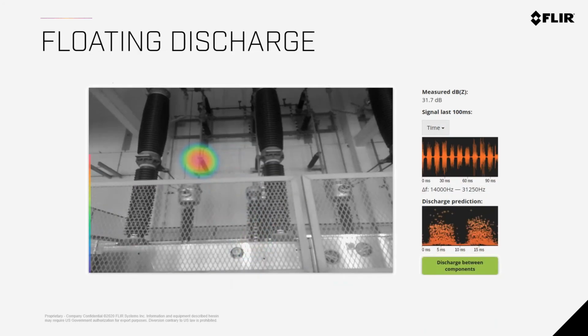Here's a floating discharge. So not necessarily an issue here, but sometimes between our different components, we might have some of this discharge between the two of them. Again, this isn't going to be a big cause for concern, but our software is going to tell you that and reinforce, hey, this is okay, don't worry about it.